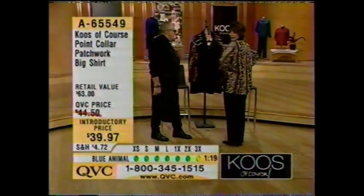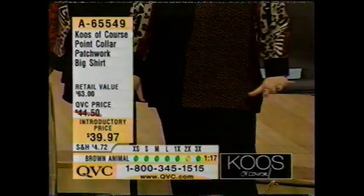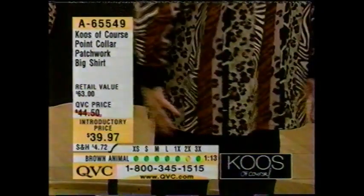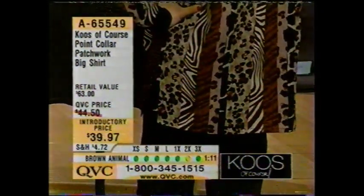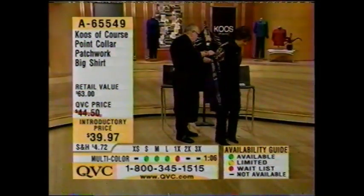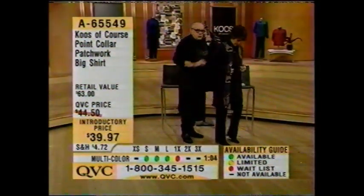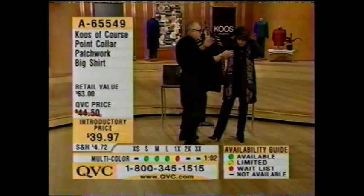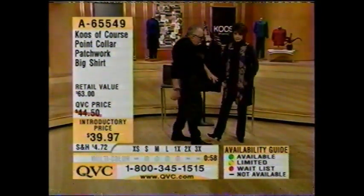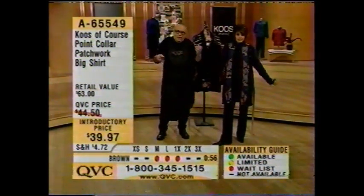And I love that in the front it looks like it's a darker shirt. But then when you turn around, you see the back, you see all those great stripes, all those animal prints all put together. And when you put a little cardigan over it, this all ties together. That is the nice thing about those Koos things. You just make layers and layers and layers. And look how pretty this looks all together. You get it all. It's all a play of fabrics.